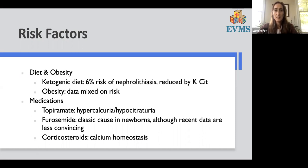The problem is that a lot of Americans will also do that kind of diet for weight loss. Sorry, it does reduce potassium citrate. It reduces the citrate load in your urine. And so the risk for stones can be reduced by the addition of potassium citrate. Again, as mentioned, obesity is a bit of a mixed bag.